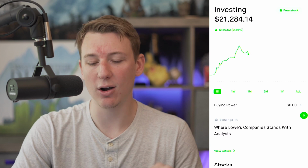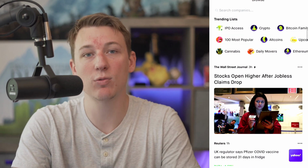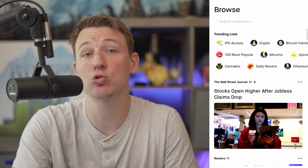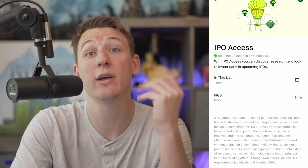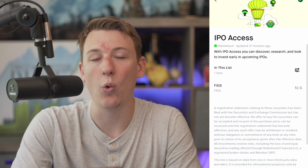Okay, so real quick, I want to show you guys what this looks like within the Robinhood application. I don't think I have full access, but I can see some of the screens here. If you tap on the search icon in the bottom, right in the middle of your application, it's going to take you to this browse section. Now you can see in the trading list right here, I just dropped my phone, but you can see in the trading list, you have IPO access. Click on IPO access, it's going to take you to this screen right here. Once you're within this screen, this is where you're going to have a list of those IPOs that are announced for trading on Robinhood. So right now you can see there's one item right here.